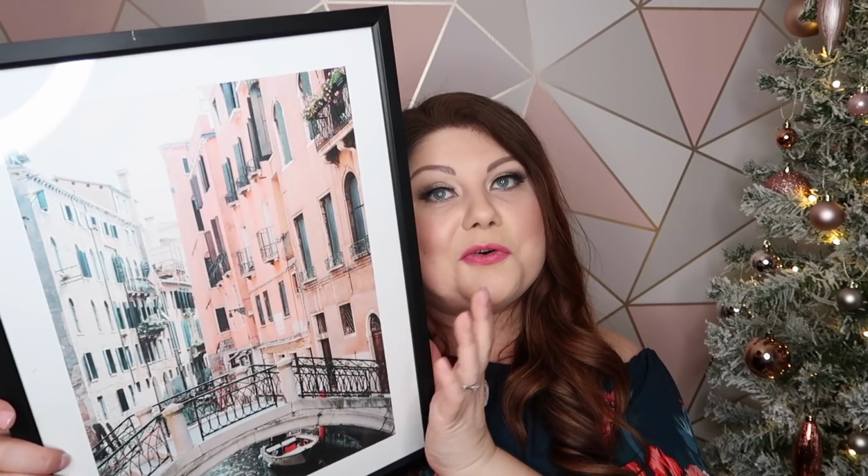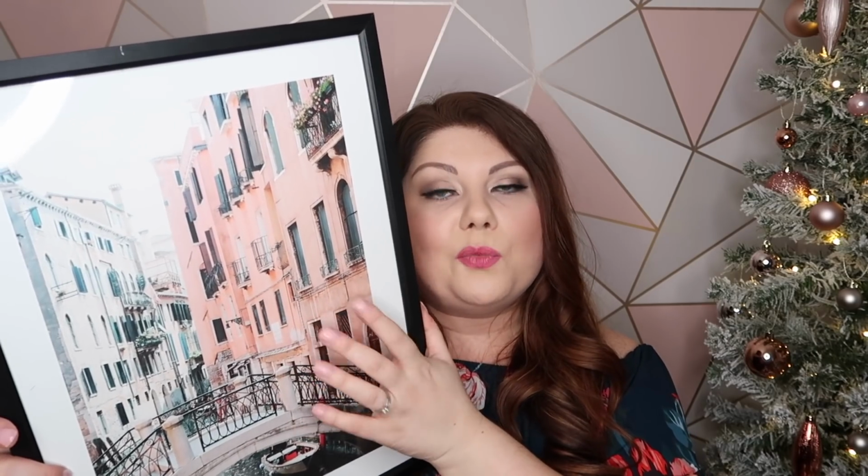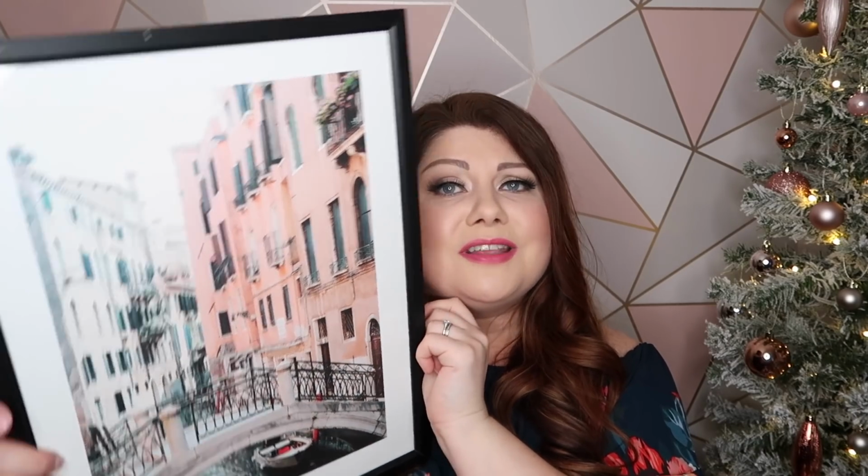And finally I have this one of Venice. Again, I just love the colours in it. I can't wait to get these put up, and I just think, yeah, it's perfect with the black frames as well. I love how these are going to look.